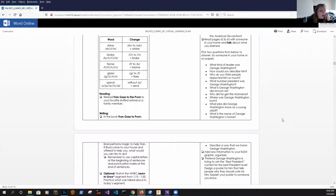What kind of leader was George Washington? How would you describe him? Why do you think people respected him so much? What number president was George Washington? What is George Washington also known as? So we said because he was the very first president of our country, he had a special nickname.